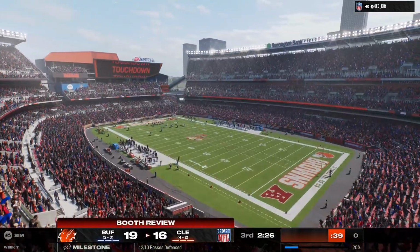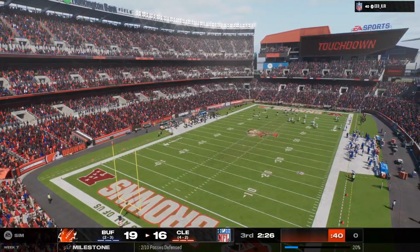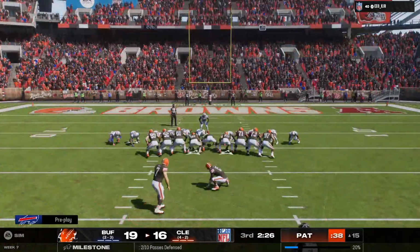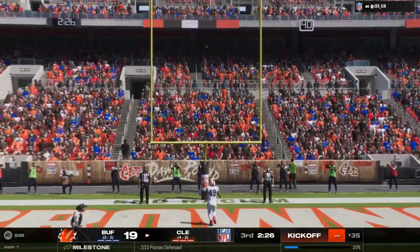And, of course, all scoring plays are reviewed. So, replay's going to take a look at this one and make sure it is good for 6. So, ruled a touchdown originally. They didn't find any reason to overturn it, and it stays on the board.